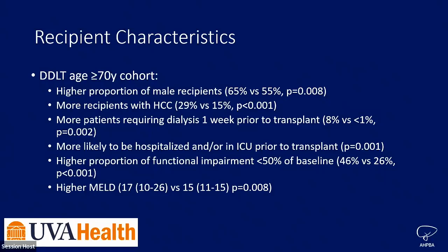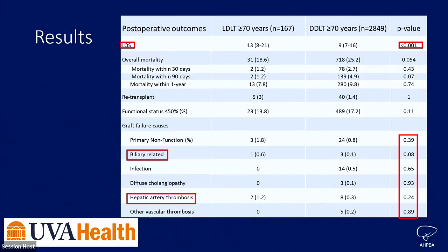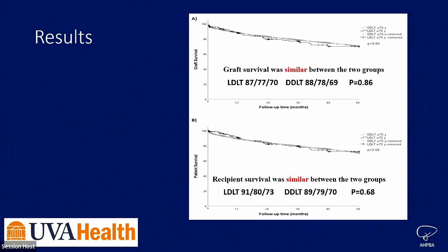The recipients in the living donor liver transplant age greater than 70 cohort had a higher proportion of NASH cirrhosis and a shorter wait time. That wait time was 102 days versus 170 days in the deceased donor cohort. The length of stay was 4 days higher on average in the living donor cohort. But importantly, the biliary and hepatic artery thrombosis rates and other causes of graft failure were not statistically different in the living donor versus the deceased donor cohort. The graft and recipient survivals were similar between the two groups. This is age greater than 70, living donor, deceased donor.